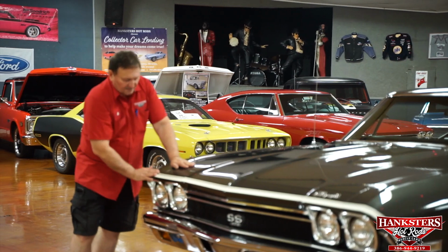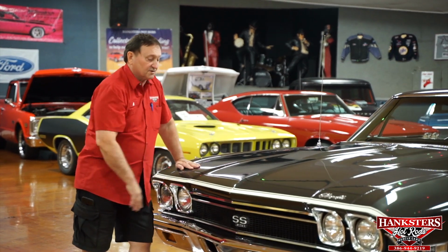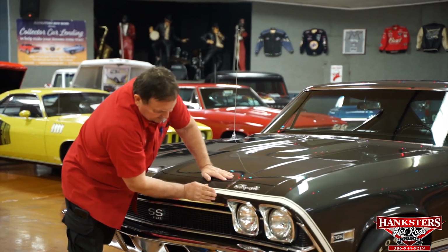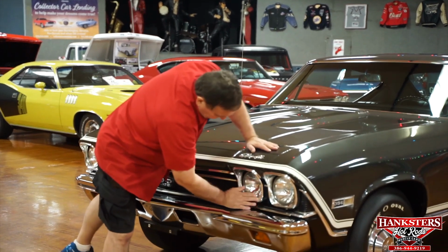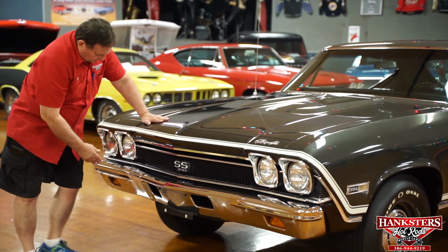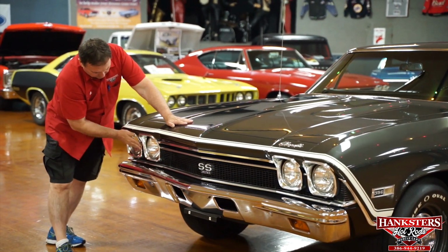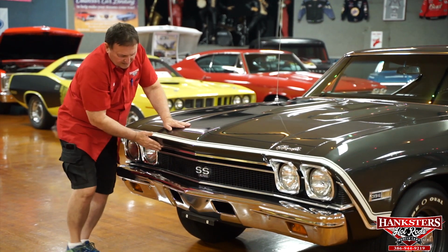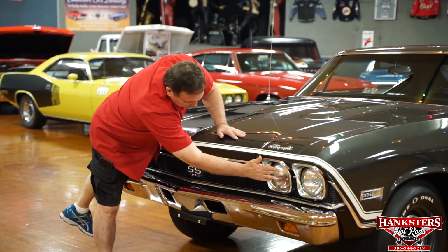The stripe is correct for the year of the car, and the paint also is correct. Fathom green color. Fantastic, fantastic combination. The anodized aluminum around the headlight bezels, just as fresh and nice as could possibly be, just the way they were when they were new in 1968. And the grille the same way, anodized aluminum trim around it.